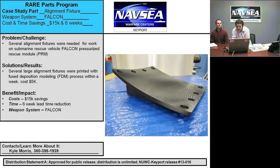So it's another example of where you can produce something very quickly, check your work, and then move on to the next step. These additive manufacturing processes work really well for all these different applications where you need fixturing, tooling, stuff that's non-critical, but then also some critical applications.